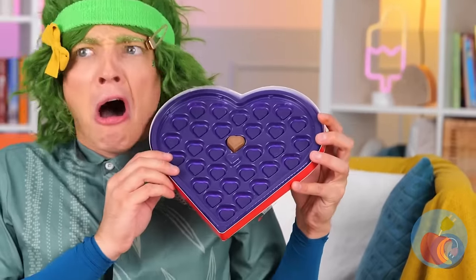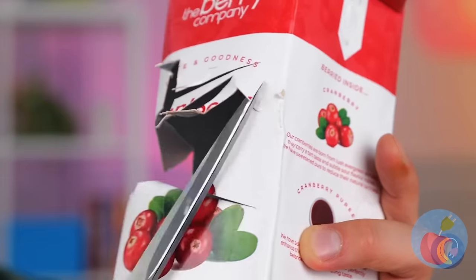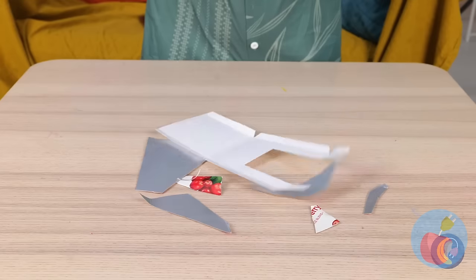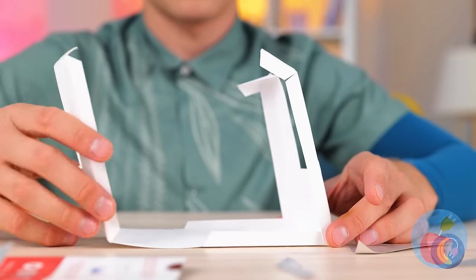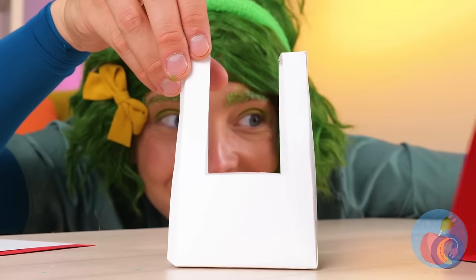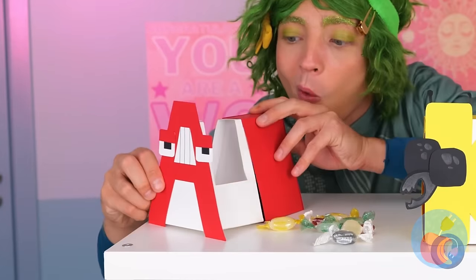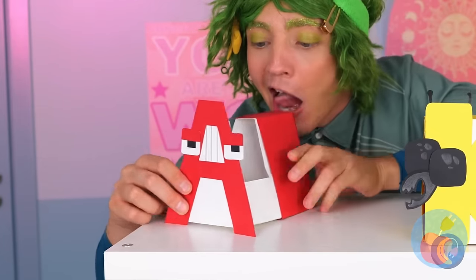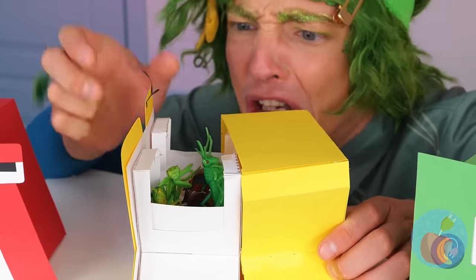Chocolates. Oh no! Oh! You ate them all! It's okay. Take an old juice box and cut it up into pieces. These two will come in handy. Put them together to make an arch. The same shape as the letter A. The perfect friend to protect your candy. Think of what else you can hide.